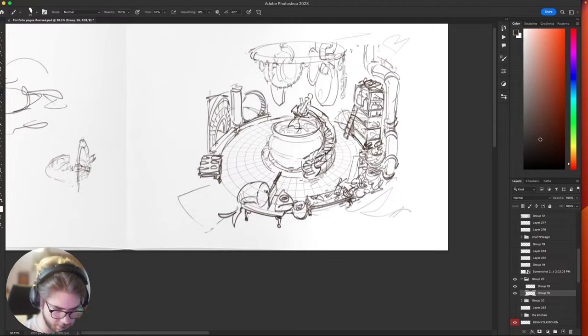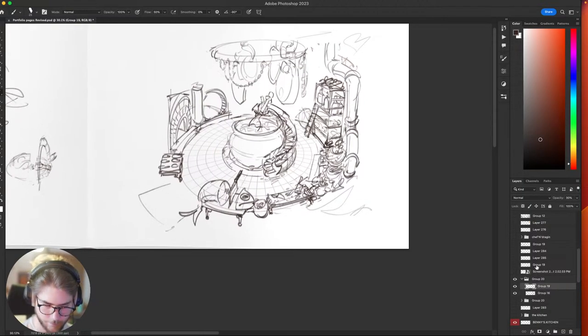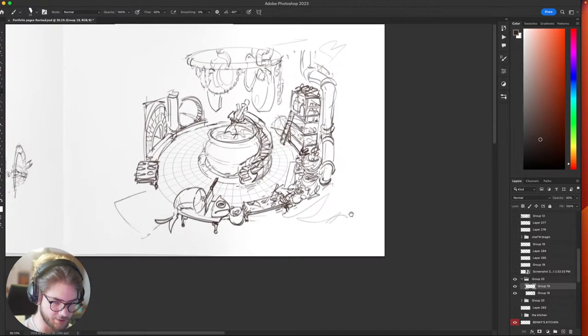Oh, wait, it would be this side, wouldn't it? Yeah. Cool. Let's get rid of the grid again. We're slowly erasing out the grid as we go so that we can reveal and give things the space and presence they need.